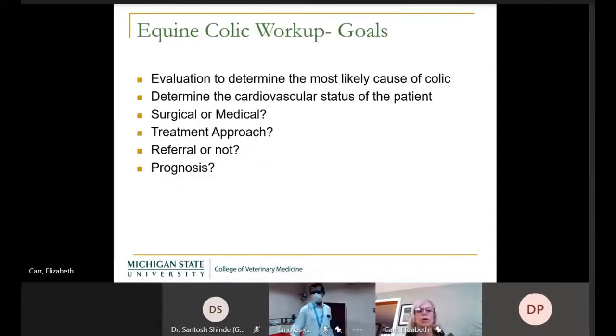So the goals are, when I see a horse that presents with colic, my goals are a couple. My first one is to try to determine the most likely cause of the colic. Obviously, I work at a referral facility, so we have the option of taking animals to surgery if needed. And so many times, one of the big questions I have is whether the animal is presenting with a disease that I can treat medically or a disease that I need to take to surgery.